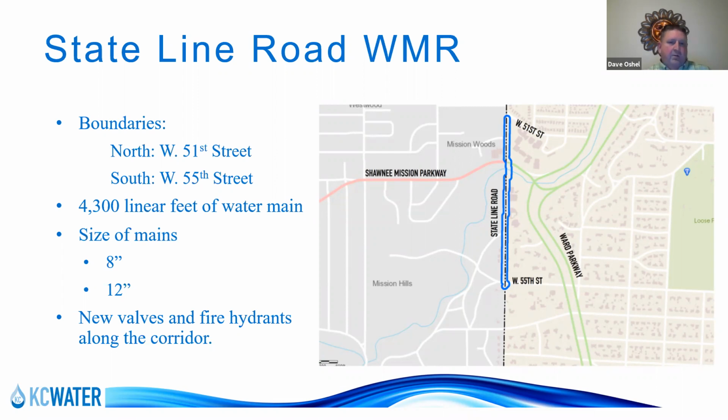Another one of the features that we're going to be putting in with these new water mains is we're going to have all new valves and fire hydrants running down the entire length of the corridor. So that's going to be nice to have valves that work and fire hydrants that will be new and easily accessible. So Shelby, on to the next slide.